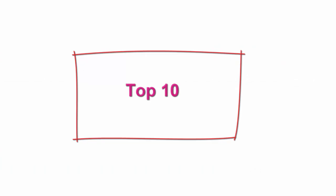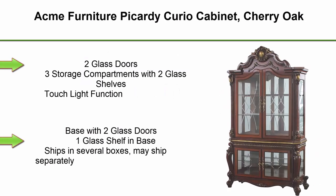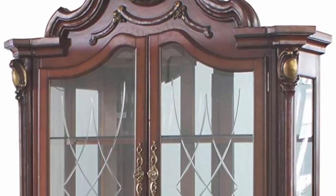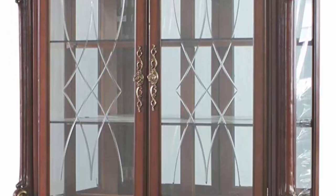Top 10. Acme Furniture Picardy Curio Cabinet, Cherry Oak. 2 glass doors, 3 storage compartments with 2 glass shelves, touch light function, base with 2 glass doors, 1 glass shelf and base, ships in several boxes, may ship separately.